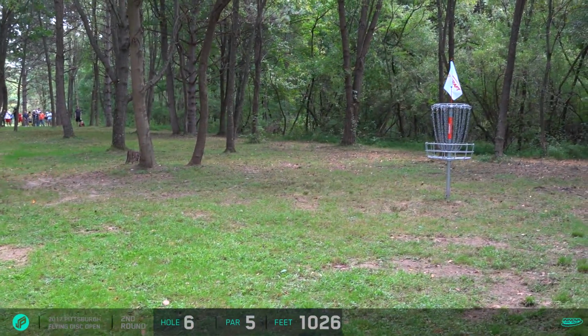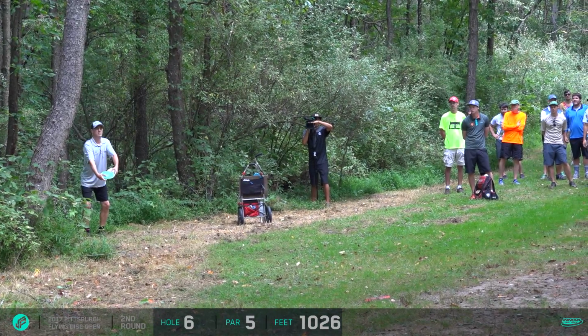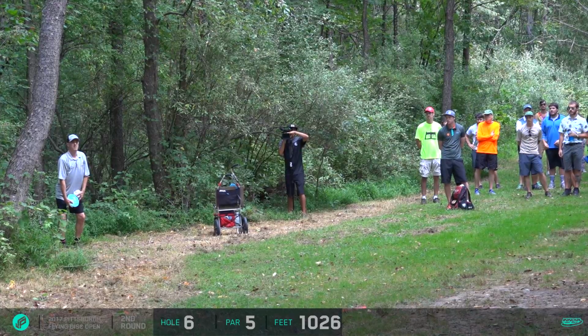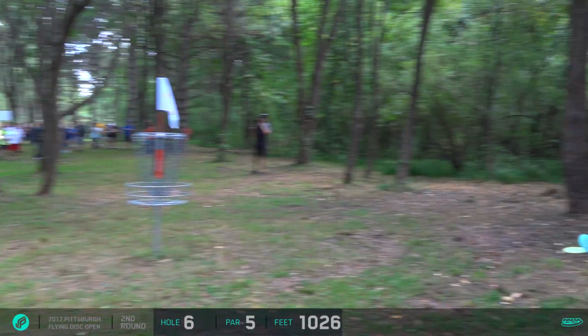Forgive us if we're starting to lose track here. Simon's hole is pretty brutal. Simon is just trying to get off this hole, please. Simon, I believe, is putting for 7. Yeah, I believe so too. This is probably for 5.